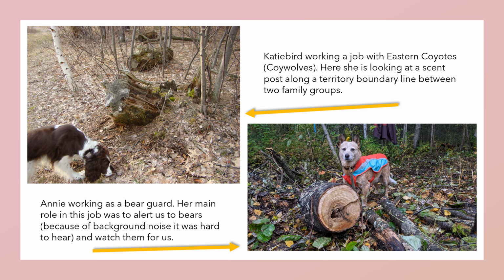And so they work as a team. They alert their handler, the handler then alerts everybody else, and we either increase noise, maybe get bear spray ready, take a look around, see what's doing. They are not trained to actually go after any type of wildlife. They are trained to just alert when they are there and to follow and show us where this threat is.